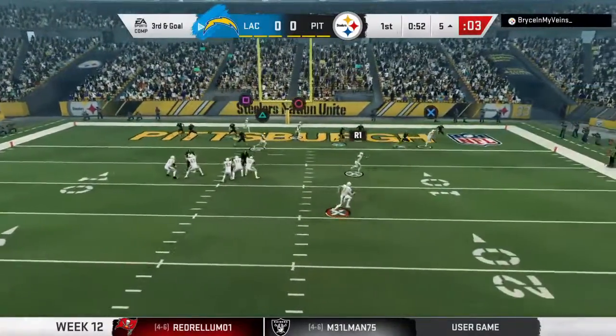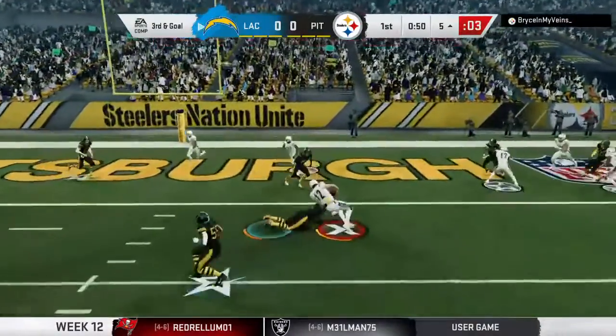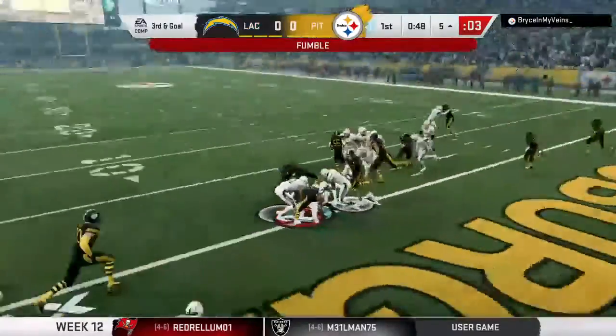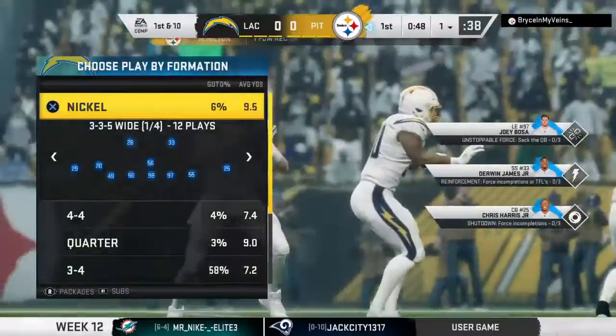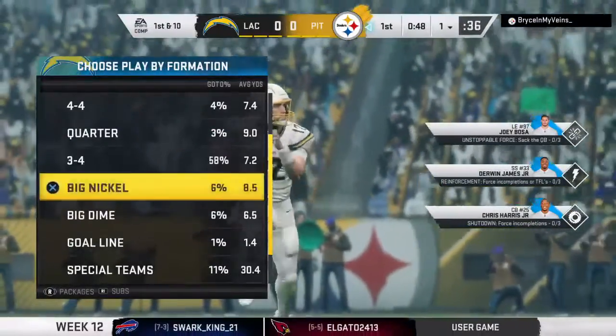Again, Love. Flush to his right. He can run, fighting for the end zone. He lost the football. It's out. And it's picked up by the Steelers. And a big turnover there as his guys will get the football back.